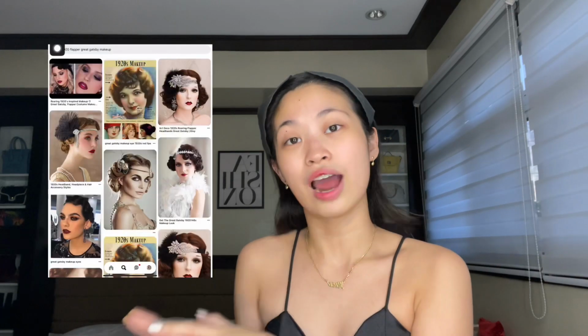So I like to do creative looks in my own way. I've looked up sa Pinterest kung ano yung mga klaseng hairstyle, makeup, and also outfit. So complete talagang bumili ako. Familiar naman ako sa mga 1920s looks. Sa paulit-ulit kong pinapanood yung Great Gatsby, sobrang na-amaze ako sa mga outfits and makeup ng each character doon.